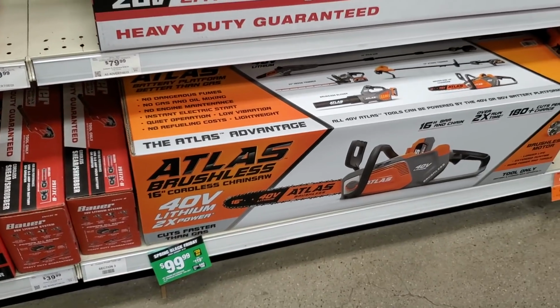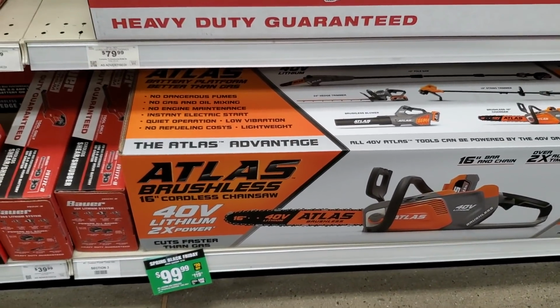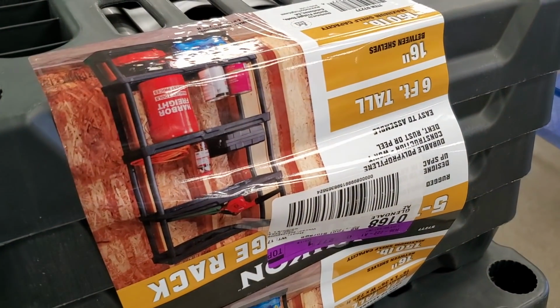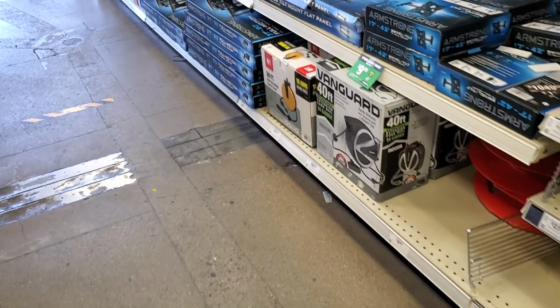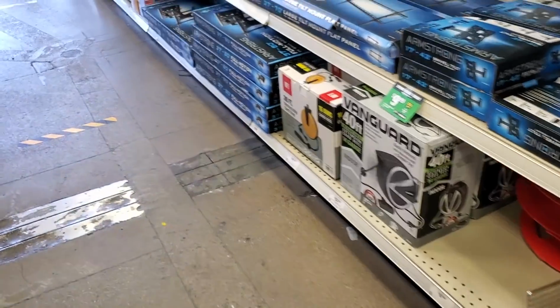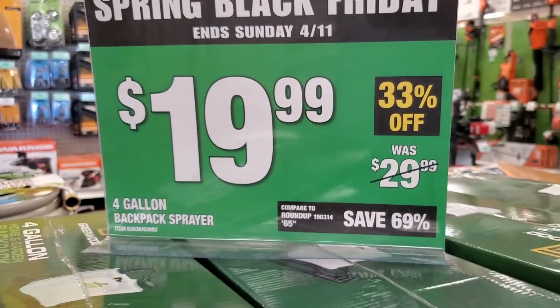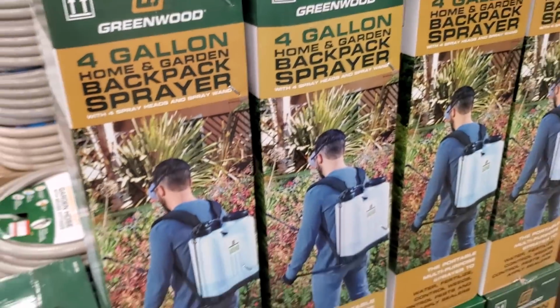They got the chainsaw here. I believe it's the 40 volt chainsaw for $99.99. I heard nothing but good reviews about these. Then they got this. This is 6 feet tall by 16 inches in depth, $34.99. It's a 5-tier storage rack, so definitely check it out. And they got the mounts for the TVs, $9.99. And then they got this for $19.99, a 4-gallon backpack sprayer.